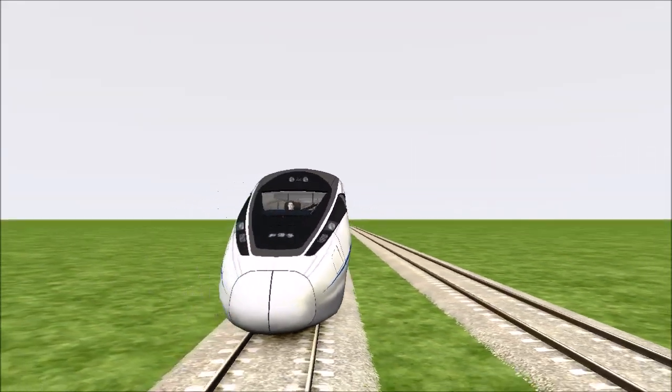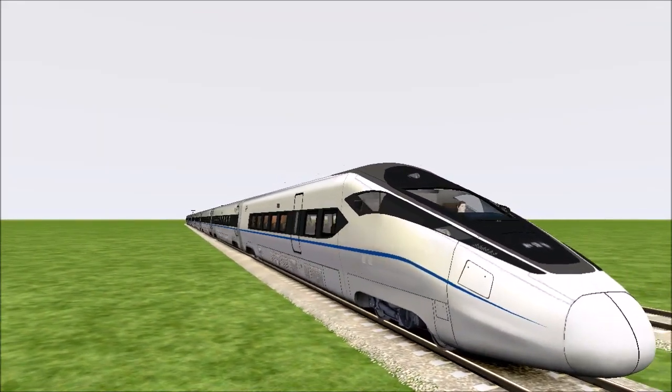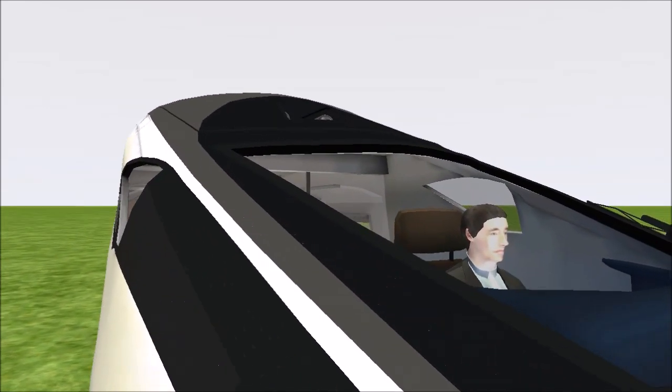The only thing that's a bit ear-piercing with it is the horn. Cover your ears. I told you to cover your ears. If you didn't, that's your fault.